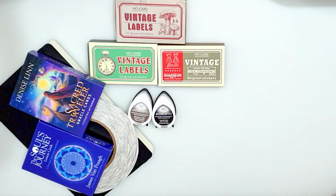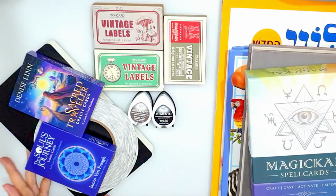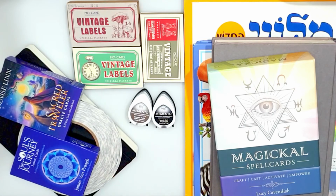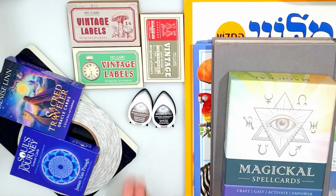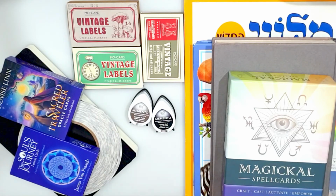Yeah, I can't wait to alter that book as well, to make it my own. This is a small haul, but these are the things that I bought, been gifted and found in a local kibbutz. And yeah, I really love all the items and I can't wait to use them all.